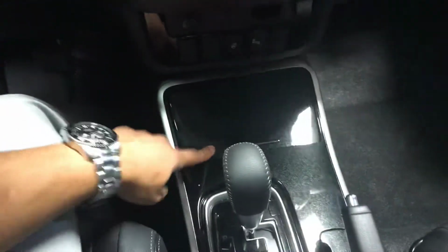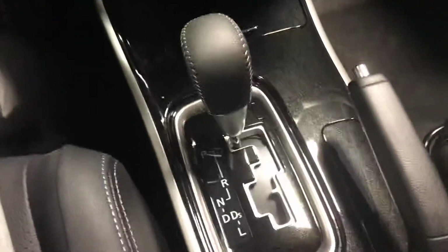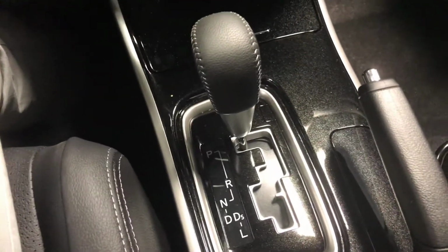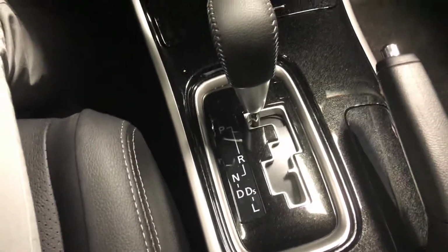The cup holders are nice and hidden away when not in use, so that way you can maintain a smooth aesthetic when you're not using them. As well as you can see, there's a drive and drive sport mode, so if you ever find yourself needing extra power to make a merge or a pass, or even if you just want to have a little bit more fun on the road, you can do that.